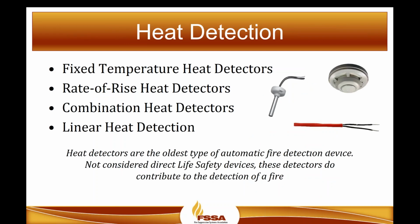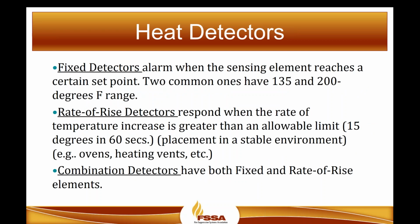Another type of detection that's going to come into play is heat detection. So here there's a number of types. There's fixed temperature heat detectors, there's rate of rise heat detectors, combination heat detectors that incorporate a combination of those. There's also linear heat detection that we'll talk about. So heat detectors are definitely one of the oldest types of automatic fire detection devices, not considered a direct life safety device, but these detectors do contribute to the detection of a fire, and there's some applications where it might be the only thing you can use just based upon the environment and the process or the area of which you're trying to apply that protection.